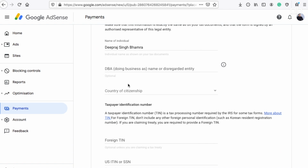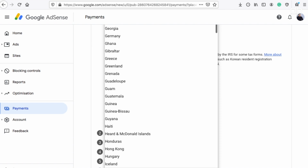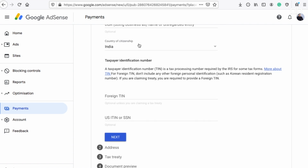Ignore the DBA as it's optional, but select your country here. In my case, it's India, so I'll select India. You can go ahead and select your country. Then comes your taxpayer identification option. This is where you really need to pay attention.